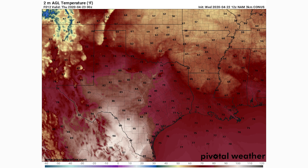We're going to look at our actual temperature real quick first off, and you can see that we do have upper 80s and even 90s for Texas down there in southern Texas. Obviously, we're not expecting too much severe weather down there, so that's not really an area we're going to be talking about. However, for northeastern Texas, we are going to be in the mid-70s, as well as for southeastern Oklahoma. We're going to be in the 60s for Arkansas. Same story for northern Louisiana.